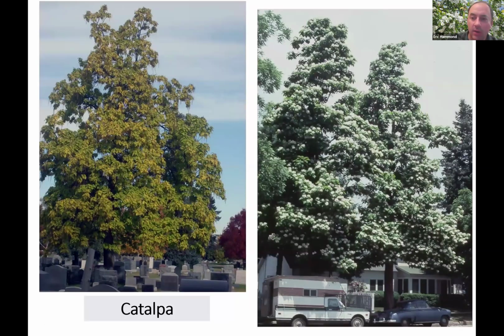A couple other quick ones. Catalpa here, sometimes called northern catalpa, is a beautiful tree. If you're from the south, you probably know it. It has this really pyramidal shape, flowers in June. The flowers are sweet smelling, but they don't attract a lot of pollinators, or really actually maybe any, I've been told, which is kind of a bummer, but they are very pretty. And it can also get a nice yellow fall color.